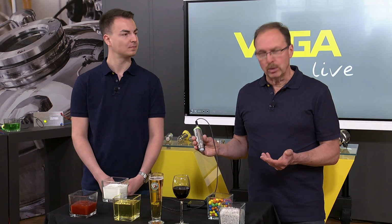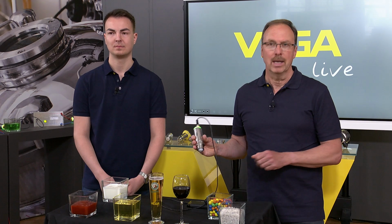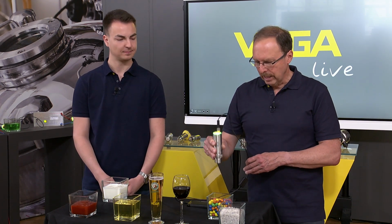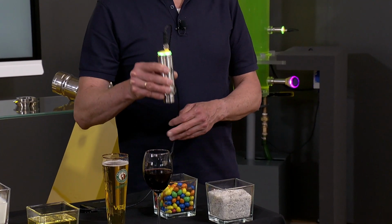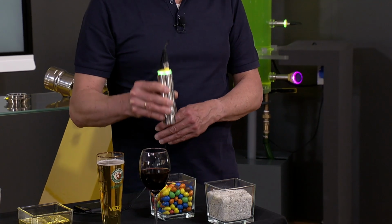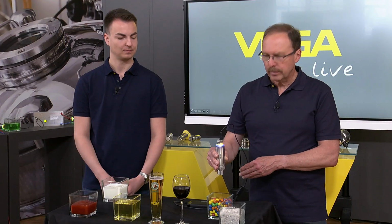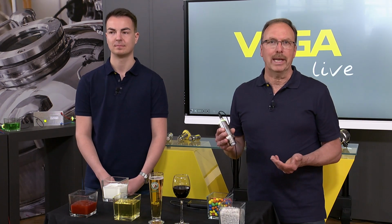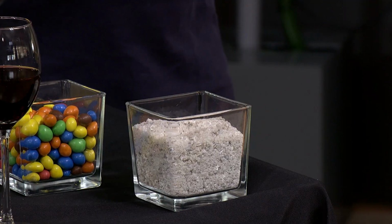On bulk solids, you normally don't have a really flat surface. You have some structured surface. But also in this kind of application, we can use a radar sensor. And here we can also have a clear indication on these M&Ms or Smarties, chocolate bonbons, very simple to measure. In the food industry, salt or sugar is something really common. So let's try salt. And also here we have very good results.